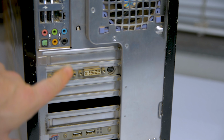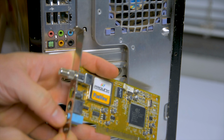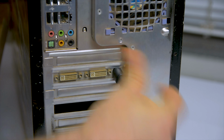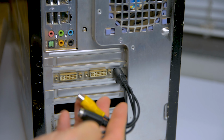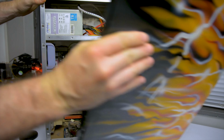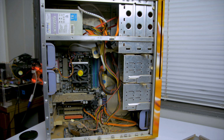The video card has two DVI outputs and a multi-port plug that is accessed by a breakout cable. I found one that fits from this old PixelView TV and video capture card, not that we are going to need it. This PC had been sitting in storage for a very long time, probably more than 10 years, so it looks pretty disgusting inside. But somewhere under the dust, I can see there are some pretty cool parts.